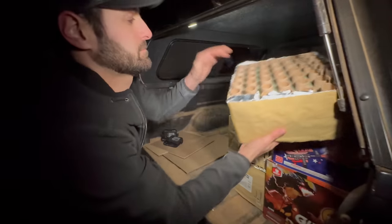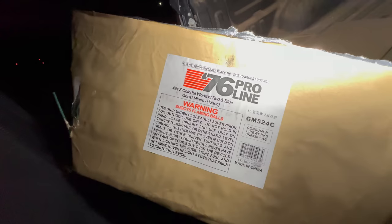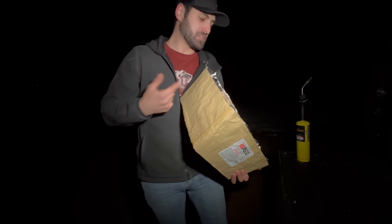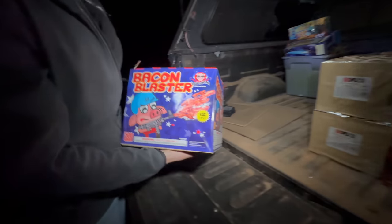Gorgeous little cake. All right, this big one here on the top, what is that one called again? 49 shot Z, colorful world of red and blue with ghost mines, 12 seconds. Super excited for this because I think it'd be really cool if these look as good as I think they're gonna. You can use it as individual slices that way. Yeah, that would be awesome. Yeah. Let's see if we can do that. Ooh, look at that ghost mine. Goes from red into blue. There you go, this one should be fun.